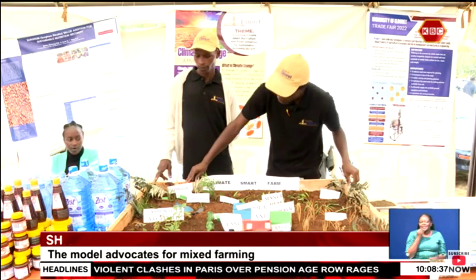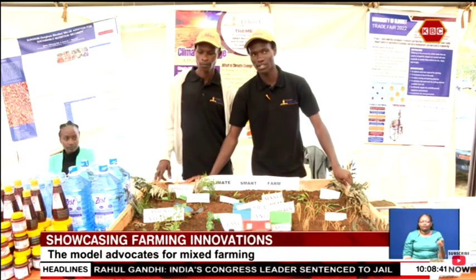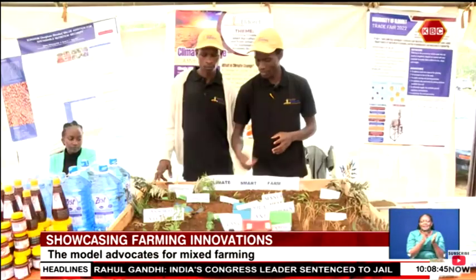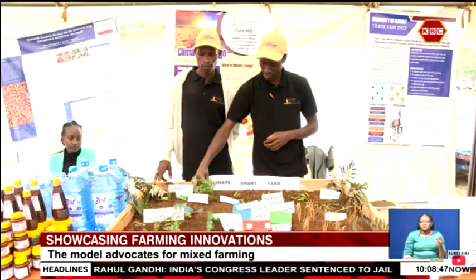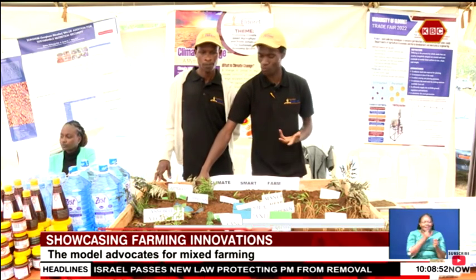At this far end, we have the apiary. This is where the beehives are located. And the apiary contains trees which have flowers. Basically bees like flowers, and that's food for the bees.